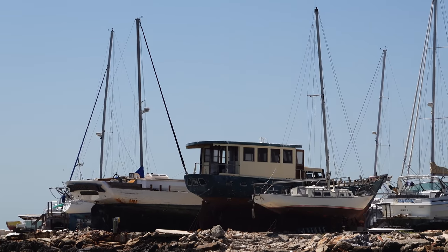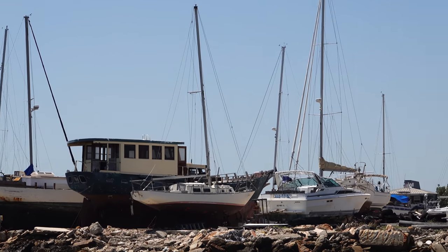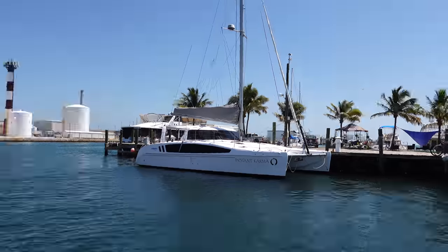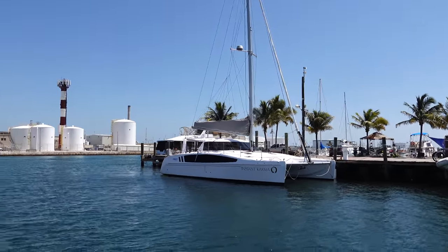Just pulling into the channel here on Stock Island and just coming past this boatyard with some cool looking beat up boats. For some reason we always get attracted to those types of boatyards. Some really neat looking boats in there, but definitely look like they had a rough time. Probably a bunch of hurricane wreck boats from Irma that destroyed this place a few years ago. This boat looks awfully familiar.